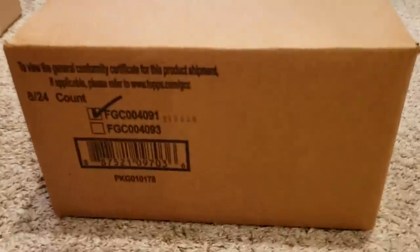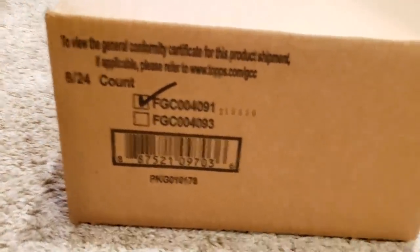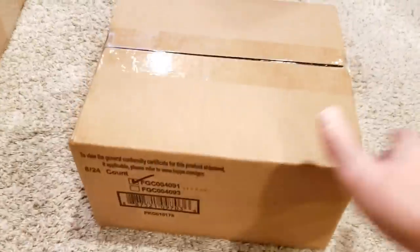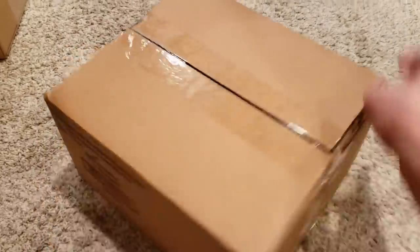All right, here it is. What is it? It is going to be a case. It's a case, 8 boxes, 24 count of... what do you guys think? What is it?